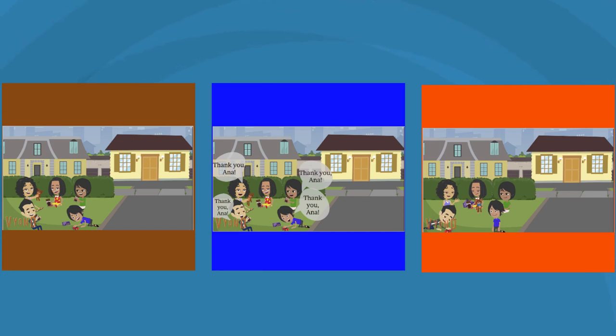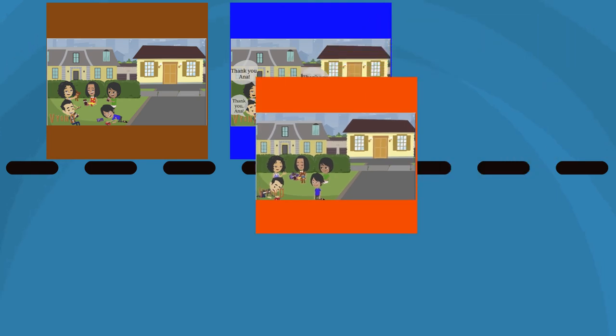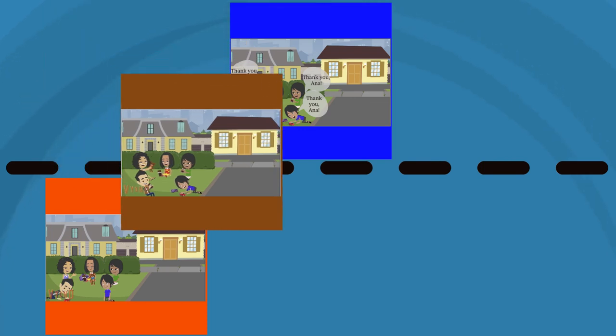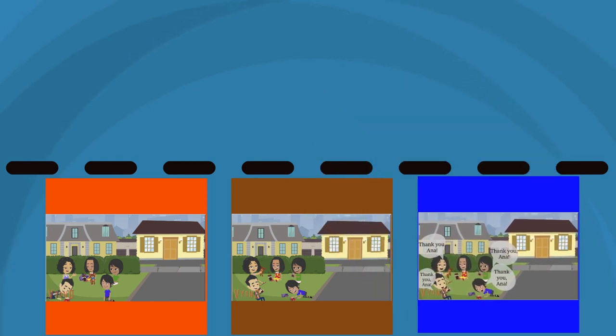Now, let's see if you can arrange the sequence of events that was shown earlier. Pick the correct color that illustrates what happened first up to its end. Let's check your answers. What color started first? Orange. Correct. What color happened next? Brown. Correct. And so what color should be the last one? Blue. Correct.